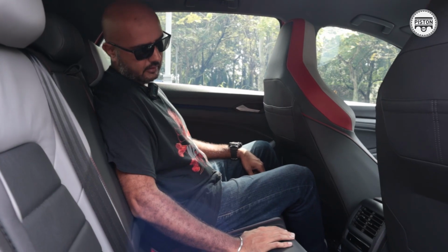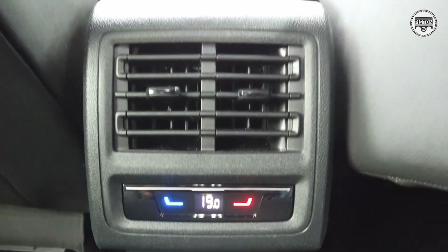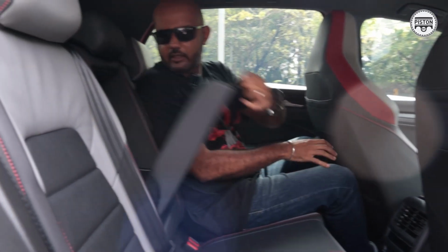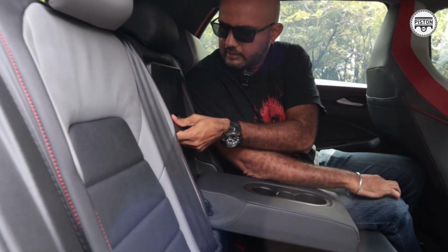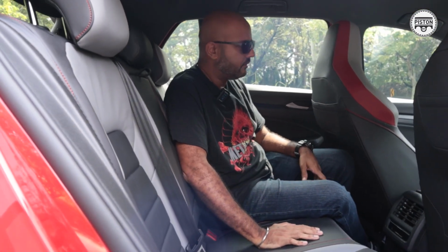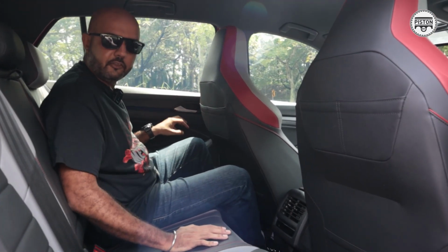And since we are at the back here, you get two Type-C USB chargers, and you get your own air conditioning settings with air conditioning vents. Let's see what else you get. And cup holders with a tiny latch over here that lets you access the boot in case you want to get anything while the car is moving. So yeah, tight, claustrophobic, but then it's a Golf GTI. It's all about the driving experience now, isn't it?